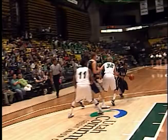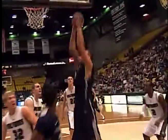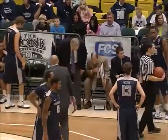See the replay here. To Neil Rowland, going to be coming off of the double screen. Ben Aird forced to come over and give help. And a nice dish off and a dunk finish for Matt Lopez.